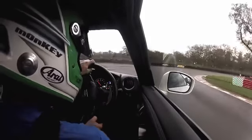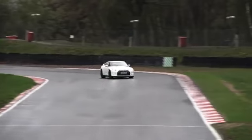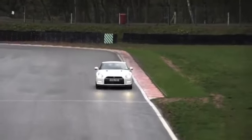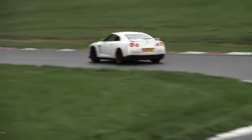Again, through Druids, there's a bit of a dry line appearing. Once the rubber gets up to temperature, these are the same tyres as you get on the standard GTR. But every time I try and get on the gas, I'm getting oversteered where I wasn't in the Porsche. It's a bit more of a handful than the 911 round here.